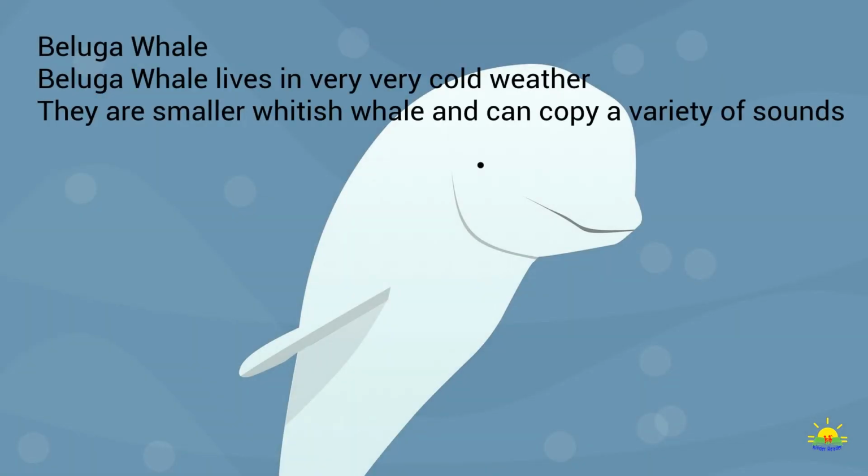Beluga whale. Beluga whale lives in very, very cold weather. They are smaller whitish whales and can copy a variety of sounds.